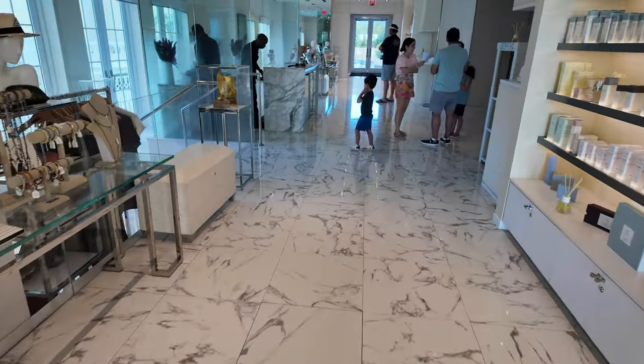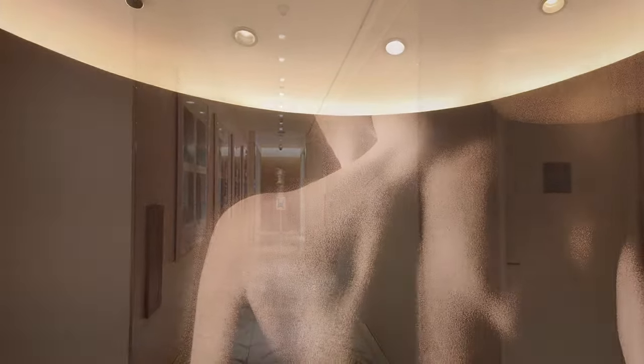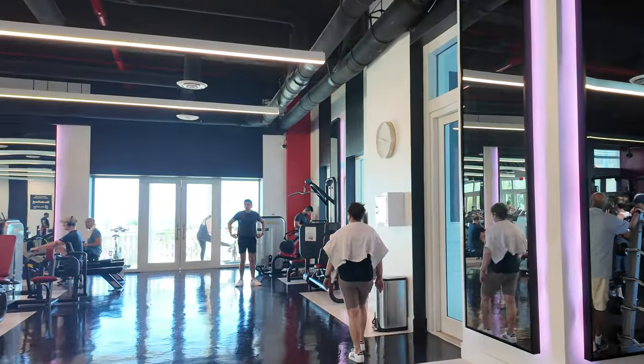Obviously very high-end. Lots of people here looking to do some spa treatments. A little cameo of myself in the mirrored sign there. Walking down to the fitness center. Definitely notice the artwork as you walk into the fitness center. And this place is pretty big and pretty cool.